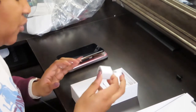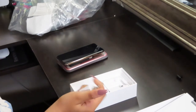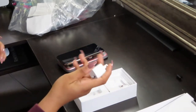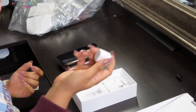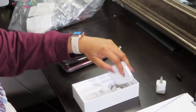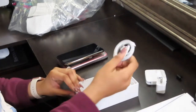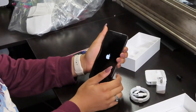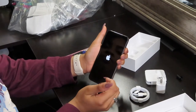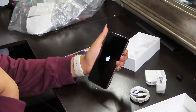Okay, so of course it comes with this small box. A lot of people complain about this box because they're like, why don't they give us the bigger one? But I already have the bigger one, so them giving this to me doesn't hurt my feelings. And then it comes with these earphones and chargers. Ain't that how you turn it on? Okay. So I'm hoping that it does not give me any problems.